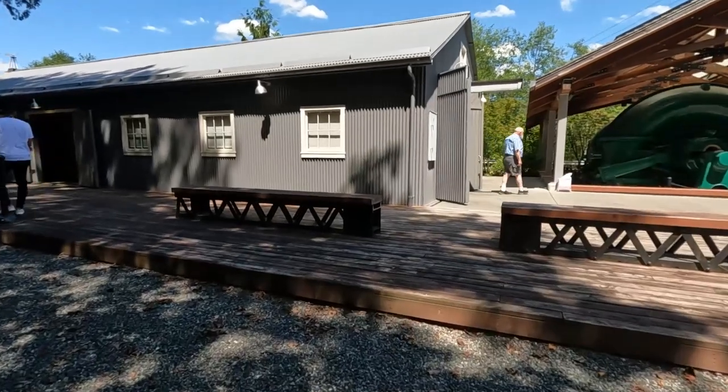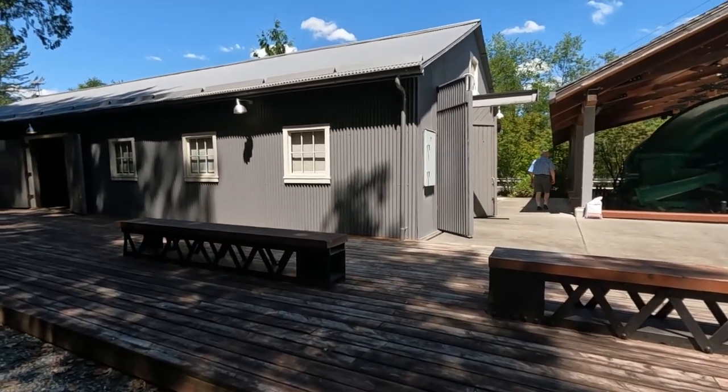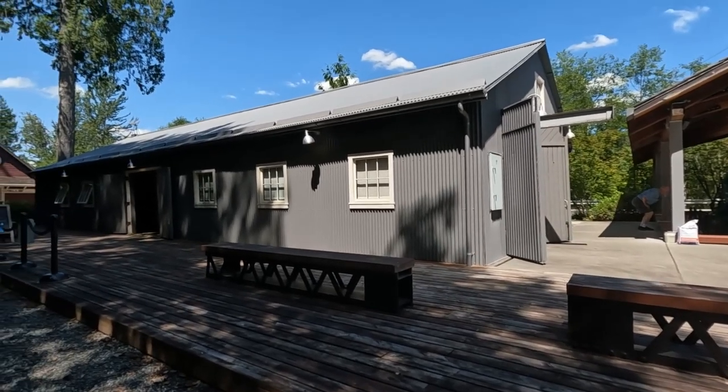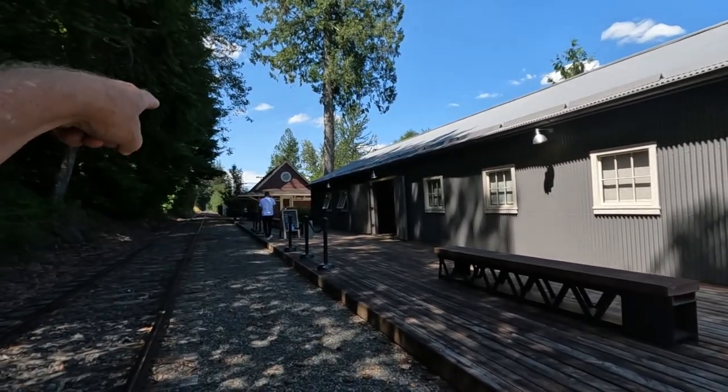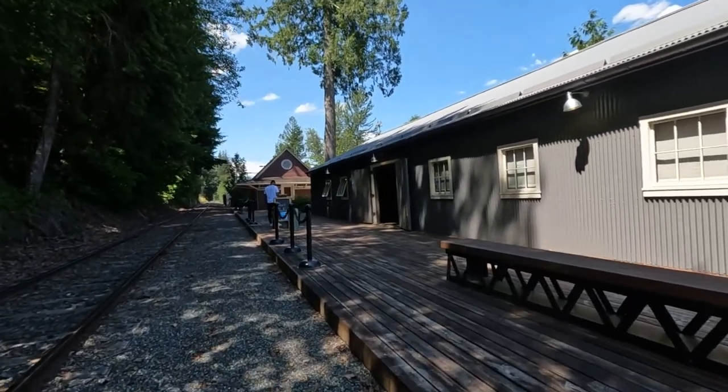So this is the museum, and they were telling me that this is a machine shop and carpenter shop is what it used to be. And it used to be down that way on the other side, and they moved it here so it could be outside the perimeter.